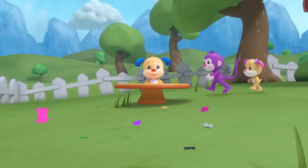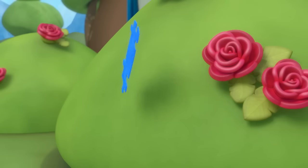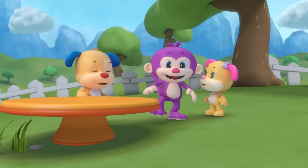Right side up, right side up. Everything is upside down. Right side up, right side up. Everything's been blown around.